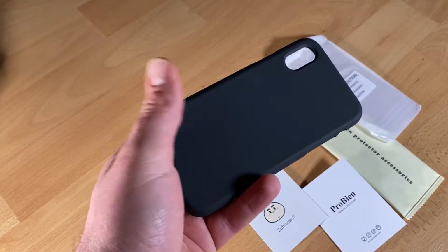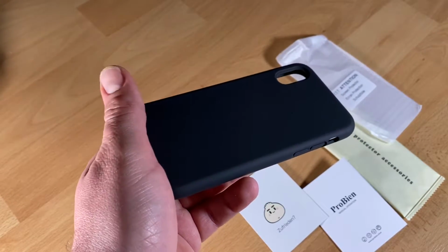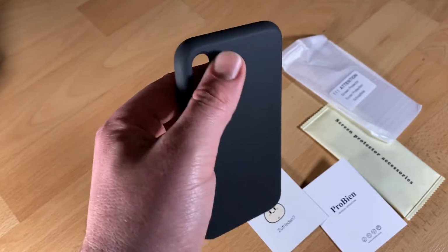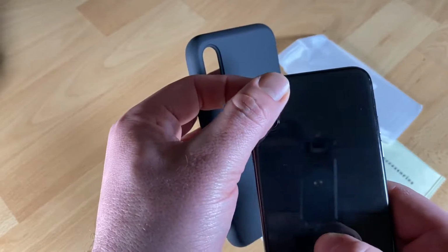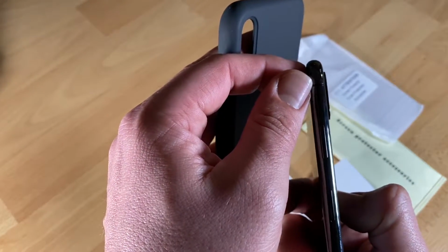It is a liquid silicone case. It acts as a cushion when dropping your phone. It protects your iPhone when it drops from 2 meters high. Wow, this is awesome. 2 meters. You have structure details.